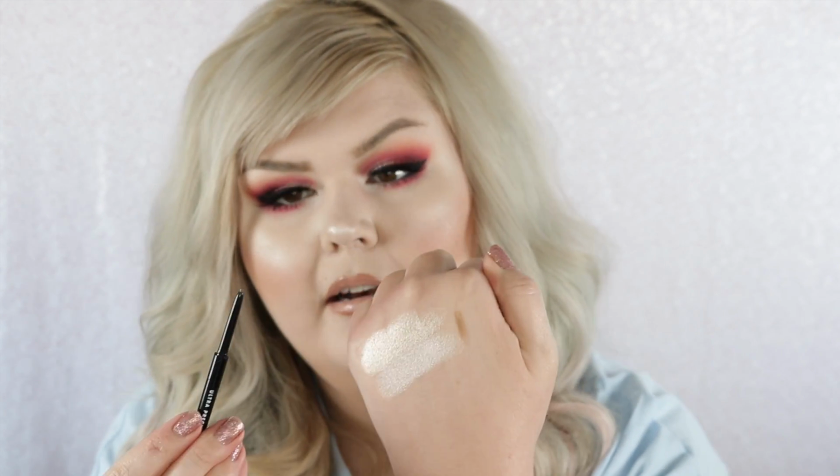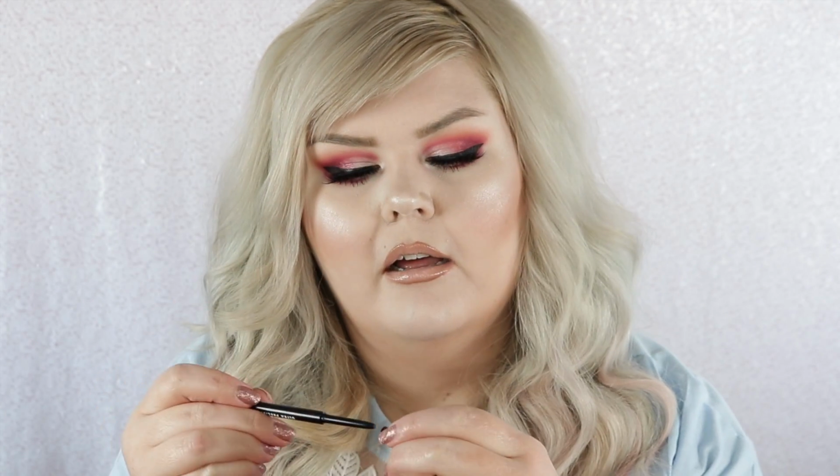And I like when, this one's kind of harder. I like when they are like that, kind of a drier formula, because when they're wet, I feel like I get way too much pigment on my brows. And I like to kind of work slow because brows are my weak point. I will never be very good at brows.